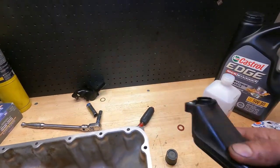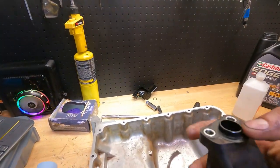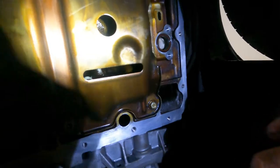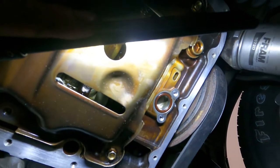So now what I'm going to do is install this on the car, get this mounted up. It has kind of a press seal gasket inside the engine. Actually, let me go ahead and show you guys. Where's the light? Let's get this light off. There we go. So it kind of has that type of weird seal.